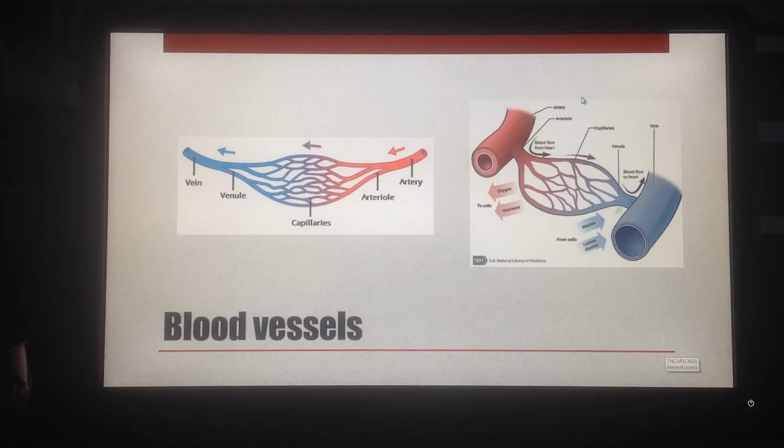There are 5 different types of blood vessels that take blood on this journey to and from the heart. It begins with arteries, and these have thick walls with smooth muscle fibre to help with the blood being pumped away from the heart, and this blood is oxygenated. Next is the arterioles, which are there to link the arteries and capillaries, but also constrict and dilate to control the blood flow.